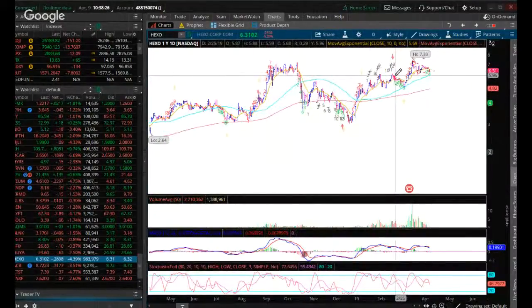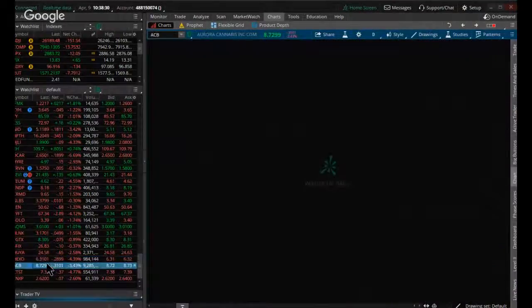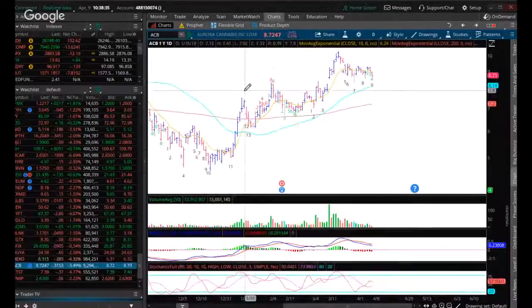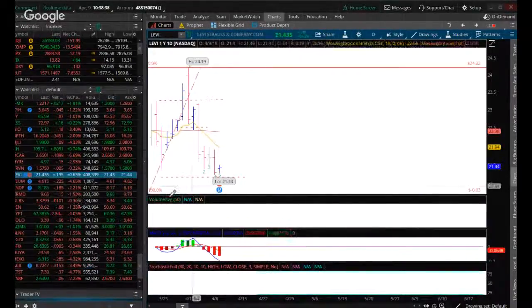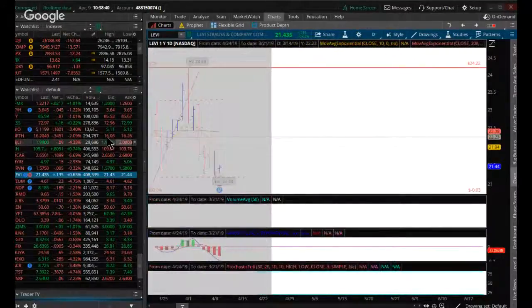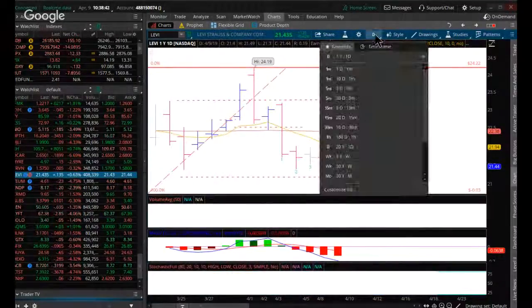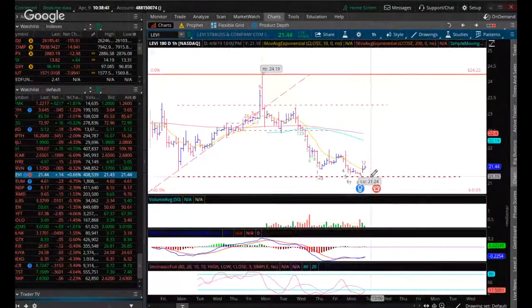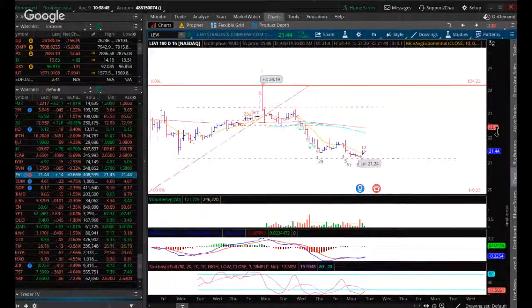So still digesting recent gains and retracing back a little bit. Let's see where they all finally finish coming off. Levi still trying to find its place here again. I think if this can get below 21 and change, this should go much lower. We're giving it a little bit of space here for it to bounce back.